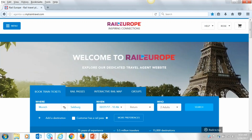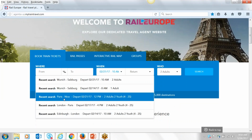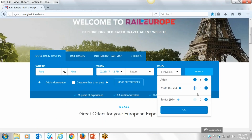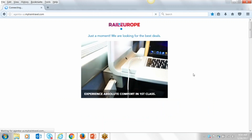And there's one teeny little example I just want to show you again. So I'm going to go and select again one of my other cities. So I'll do my Paris to Nice this time. It doesn't matter in this example how many passengers I'm choosing, but I'll just choose one. I want to show you something pretty neat as well. So we were talking about the trains pages and the train station pages.